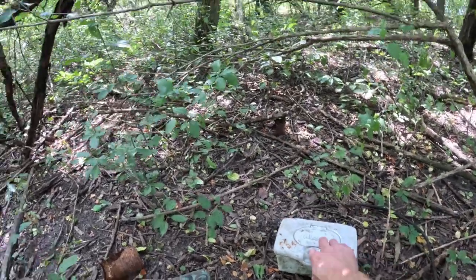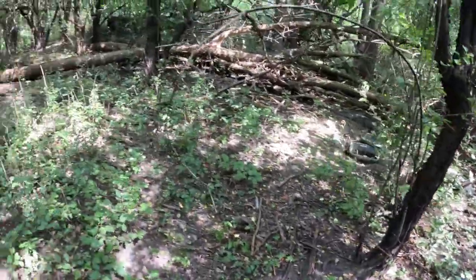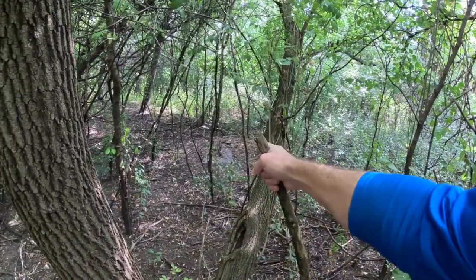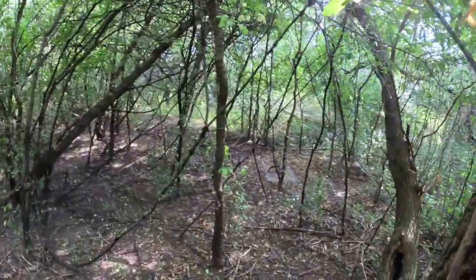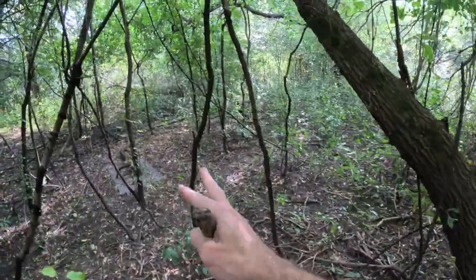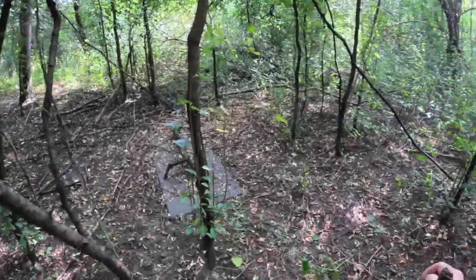Okay, let's go see if we can find that really cool hiding spot I found some, oh, I don't know, 15 years ago? Should be that way. Okay, I think I see it. Boy, I thought I wasn't going to find it. Boy, these preppers are letting things really be uncovered. That used to be so nicely camouflaged. All you would see is that stick on the top.